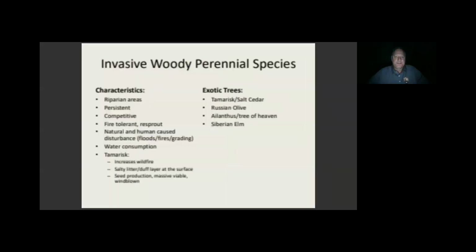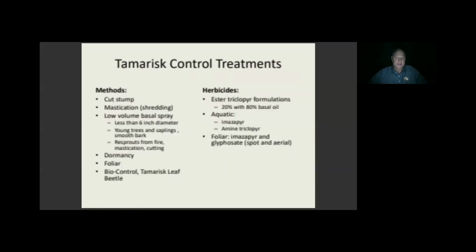Woody perennial species: tamarisk, Russian olive, Siberian elm. I'm going to speed up along here now. There's different methods of tamarisk control, mostly cut stump. They're all kind of small scale, expensive. There is mastication, which is occurring with heavy equipment.